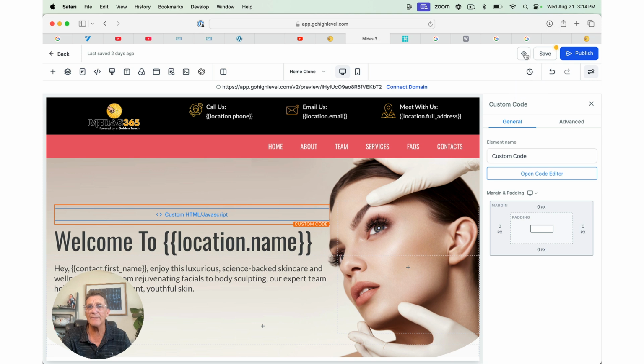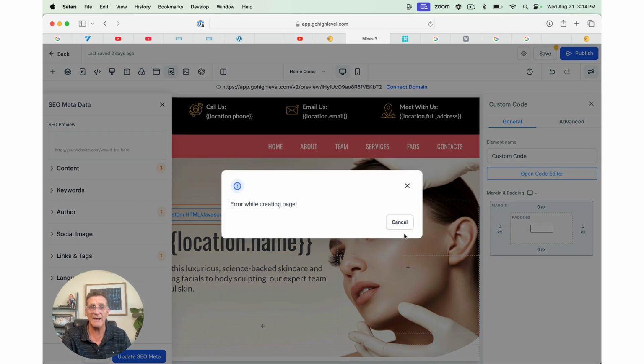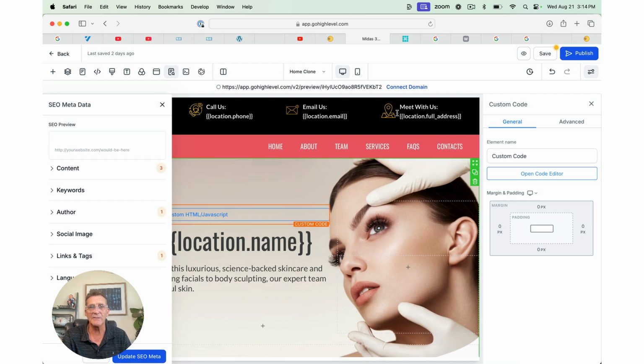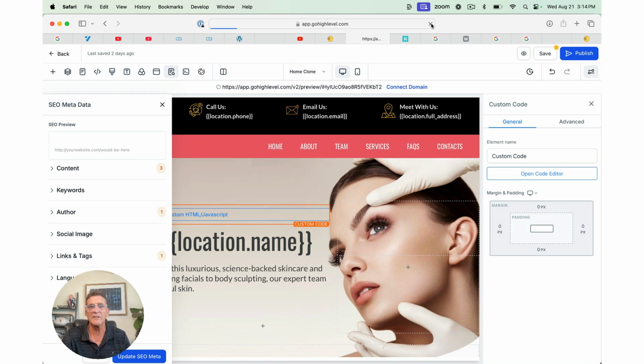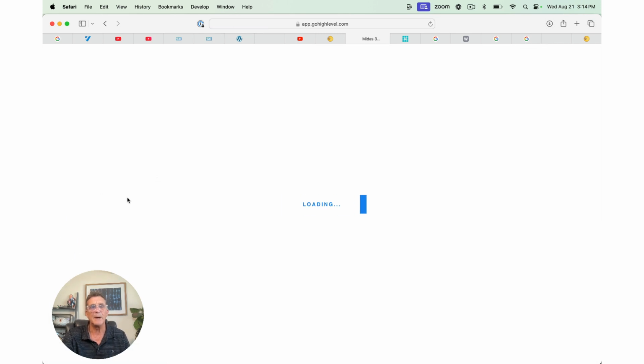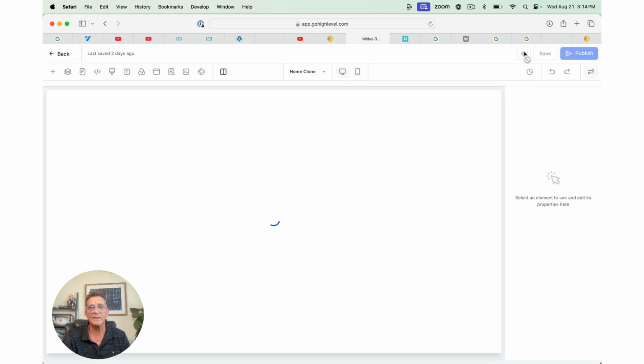And let's go ahead and take a look at this. Oh, it says global section change. You made changes to global section, so of course I'm going to save that. And error while creating page. Well, I don't need to save it because I haven't done anything in here anyway. So let's go ahead and view this. I'm going to refresh it because it's given me a little bit of bounce that popped up over here to the left. But now let's just refresh this.